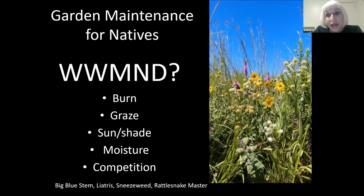So how does Mother Nature manage plants? She's got a lot of tools, and I've used some of them. Well, of course, I used burning and grazing, and then whether a plant is in the sun or shade has a lot to do with how it grows and what it is. And then moisture and competition. And Mother Nature isn't planting plants. Plants are selecting where they want to grow. So in general, healthy plants have chosen their spot. It's another reason I like to leave plants where they are, because they've chosen their spot. And so they're much more likely to be successful than if Lenora has chosen a spot for them.